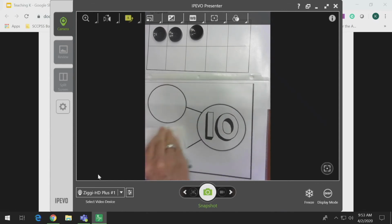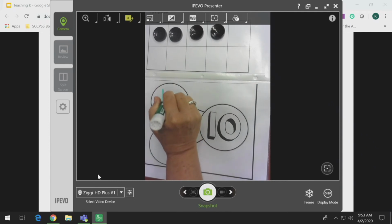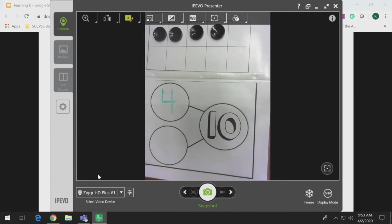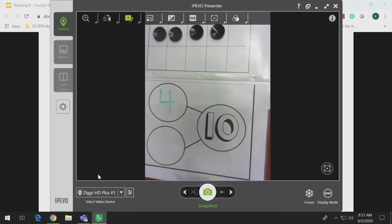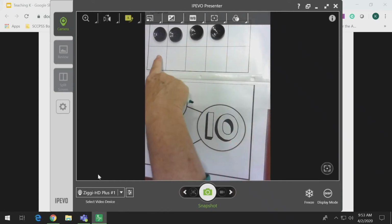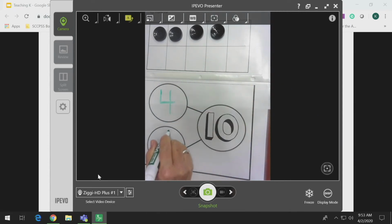Let's add 1 more object to start off with 4 objects. Put 4 objects on your piece of paper. And then figure out what number I need to make 10. 6. 4 and 6 make 10.